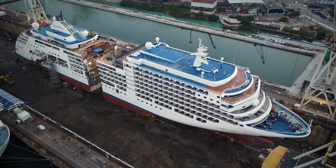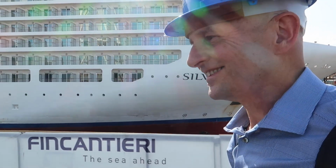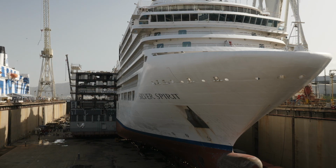It's a magnificent experience. Seeing a ship in a dry dock being worked on, cut apart, moved apart is quite incredible. Hopefully you found that interesting.